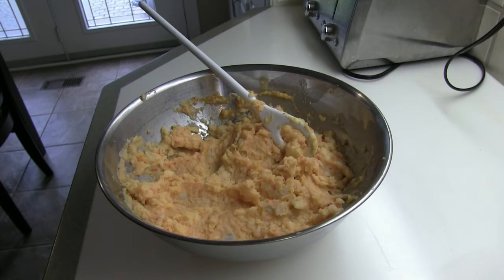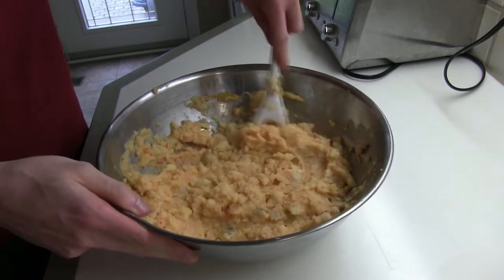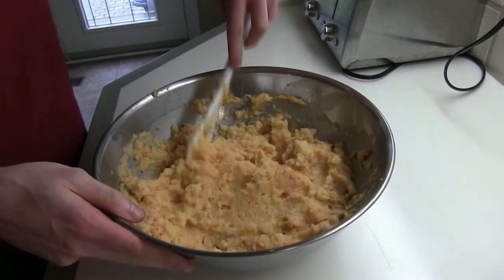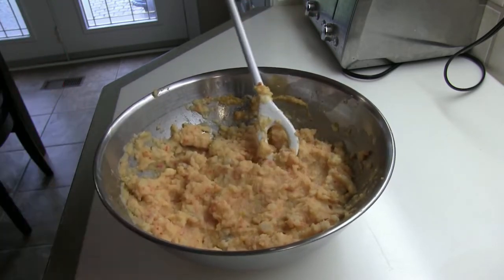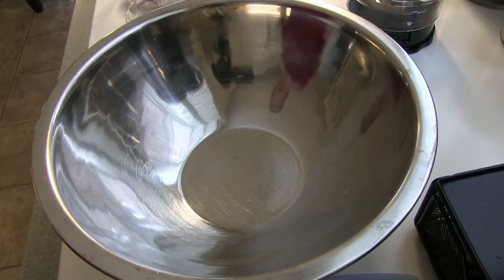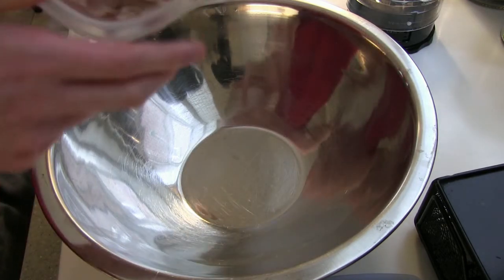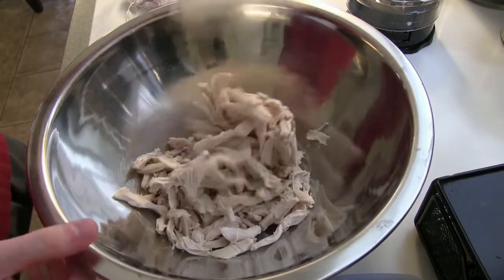So now that you've assembled your potato mixture, it's going to look like this. It's going to have this nice orange consistency, nice orange color, as you can see here. You can see the little bits of peppers, and that's what you want. We're going to start the chicken mixture now. Okay, so now in a separate stainless steel bowl, we're going to take our shredded chicken. We're going to add it all to the bowl, like that.